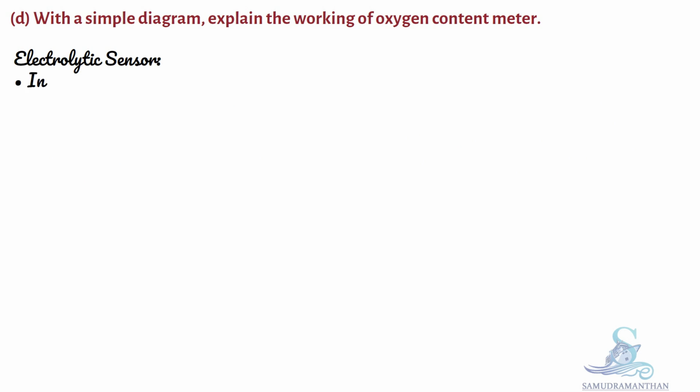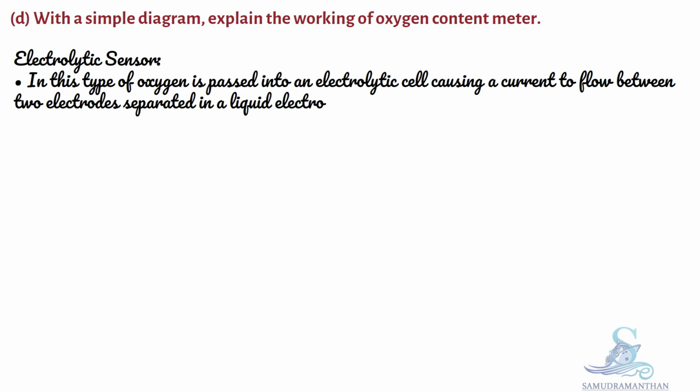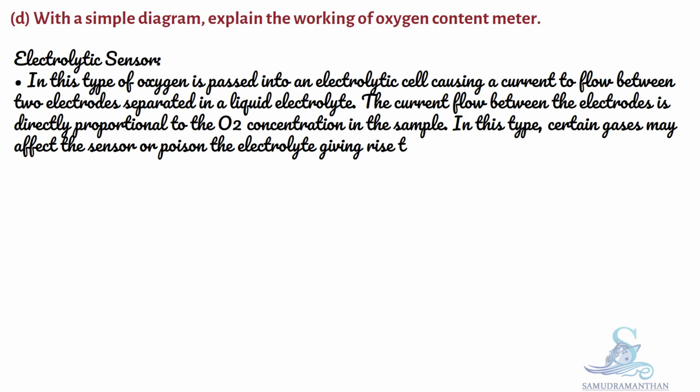Electrolytic sensor. In this type, oxygen is passed into an electrolytic cell, causing a current to flow between two electrodes separated in a liquid electrolyte. The current flow between the electrodes is directly proportional to the oxygen concentration in the sample. In this type, certain gases may affect the sensor or poison the electrolyte, giving rise to false readings.